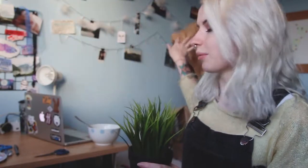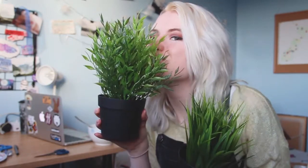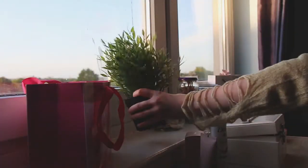I don't know if they'll go on my desk or in my windowsill. Probably my windowsill because there's more space there. My desk is getting a little crowded. I just cleared it again today because I had work to do, but check out my plants. They smell fabulous. All right, let's put them in the windowsill.